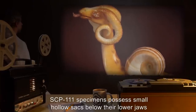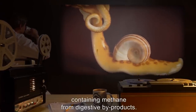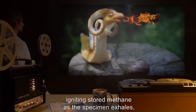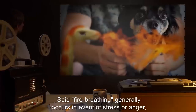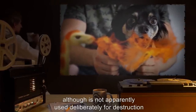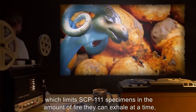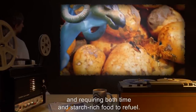Most abnormally, SCP-111 specimens possess small hollow sacs below their lower jaws containing methane from digestive byproducts. A series of data expunged along the inside of the trachea serves as a lighter, igniting stored methane as the specimen exhales, blowing a small jet of flame from its mouth. Said fire breathing generally occurs in event of stress or anger, although is not apparently used deliberately for destruction, but rather as a warning. This is presumably due to the limited size of methane sacs, which limits SCP-111 specimens in the amount of fire they can exhale at a time, and requiring both time and starch-rich food to refuel.